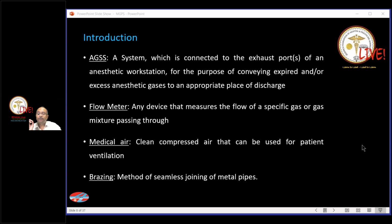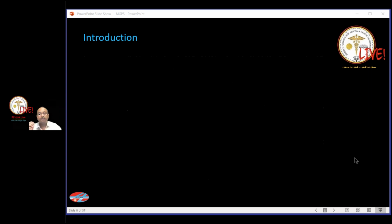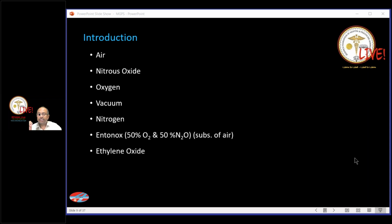Brazing is a method of joining metal pipes, the copper pipes. So here what we are seeing are the terms which are used in medical gas pipeline system, either in the installation or in its functioning. So these are the medical gases, or the components, or the kind of gases that are generally conveyed in the medical gas pipeline system.